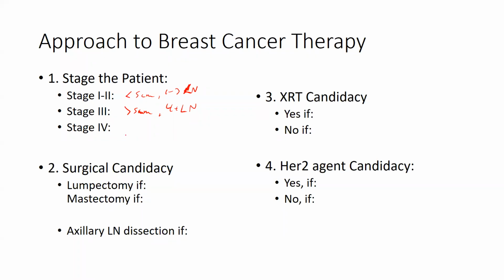And then stage 4 disease is any MET. If they have a distant MET, but they don't meet these criteria, it doesn't matter. So that's how I very quickly define stage 1 to 2 to 3 to 4. Really the only one that you need to remember is stage 3. Sorry, my handwriting is so bad. It's any tumor that's greater than 5 centimeters or more than 4 lymph nodes. So if you know this cutoff, you can derive the other 2.